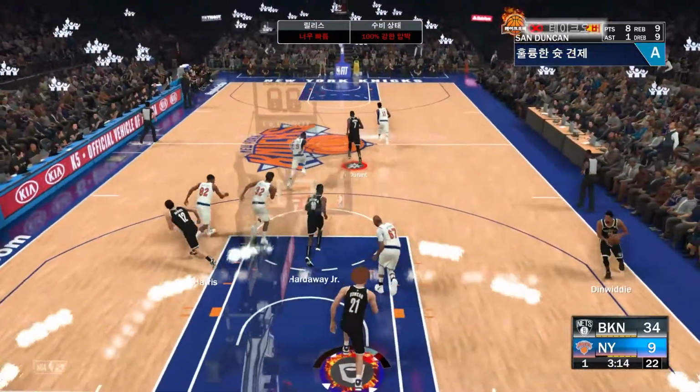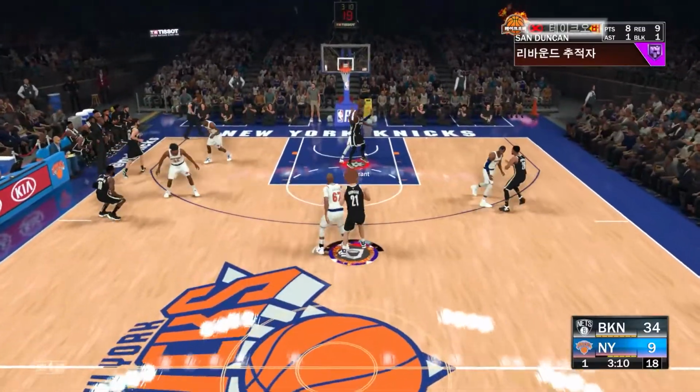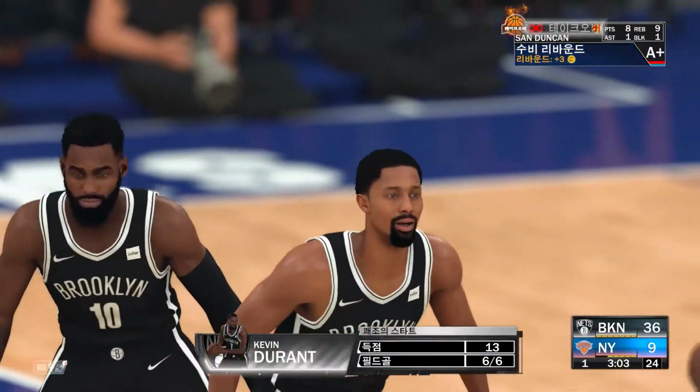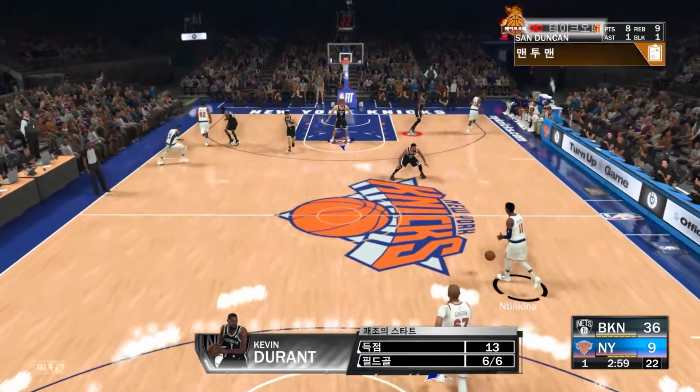Duncan with the block. Great awareness on the defensive end. Junior relishes any chance he gets to rise up and block it. Got that one up quick. Durant's got 13 points. Making the easy shots and the tough shots. He's on top of his game.